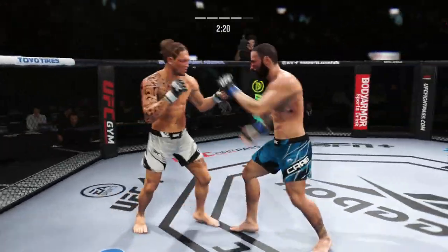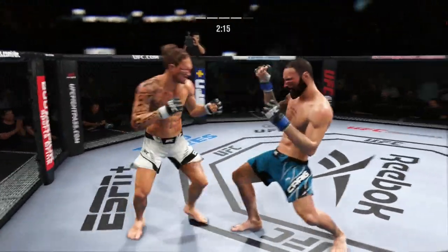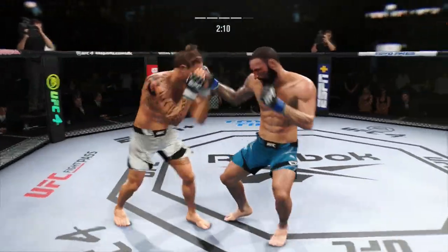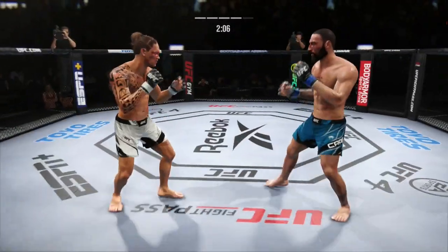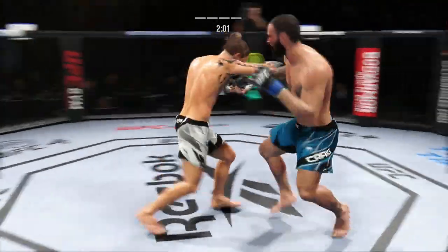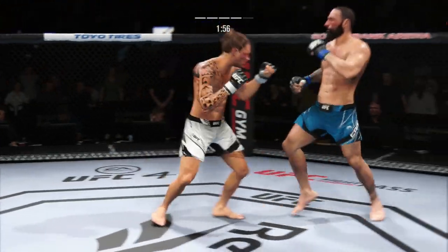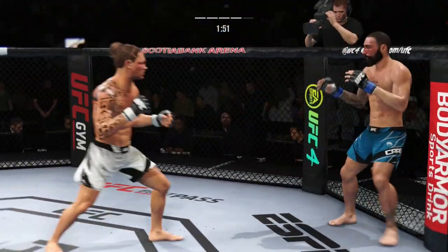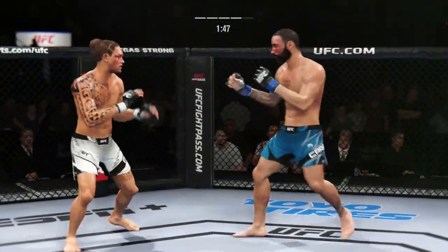Just misses with that one. Oh, single collar tie here. Punch coming, it's blocked. Stuffs the takedown there. How good is his takedown defense? Throws a big right hand, but doesn't find its home. He deserves this moment. Go finish this fight.